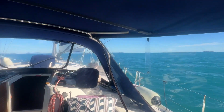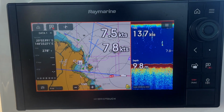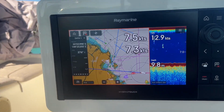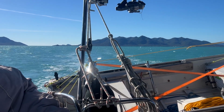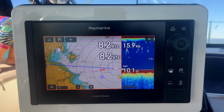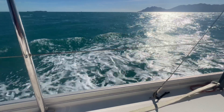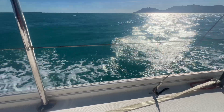Got a 2-hour trip across there. Should be very cruisy. Breeze is up a little bit now. So's our boat speed. Smashing along. Wish you could do this every day. Smoking along. Breeze has jumped to 16. Sitting over 8s now. Beautiful. Yoo-hoo! Sending it.